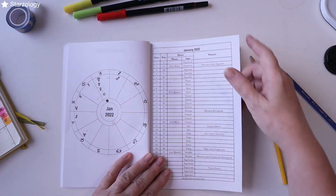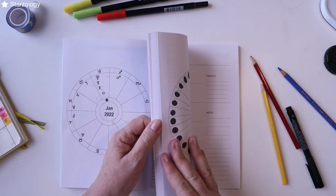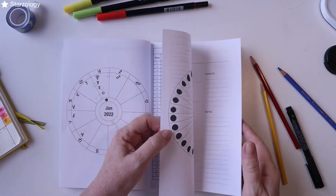So now I want to show you, I've actually coloured one in here for May. I'm just going to find it. Oh, there's a couple more pages to go through.